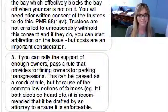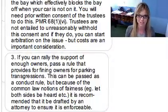Number 3. If you can rally the support of enough owners, pass a rule that provides for fining owners for parking transgressions. This can be passed as a conduct rule, but because of the common law notions of fairness, for example, let both sides be heard and so on, it is recommended that it is drafted by an attorney to ensure that it is enforceable.